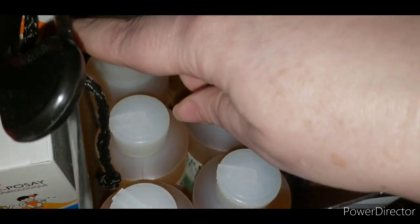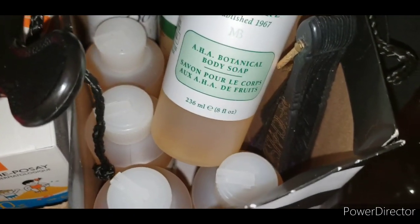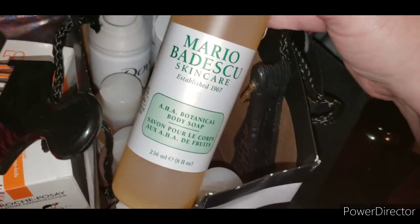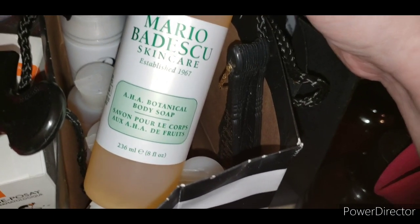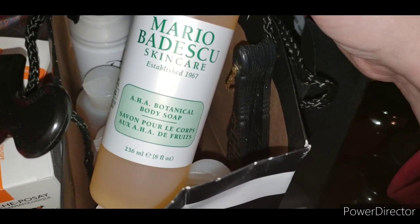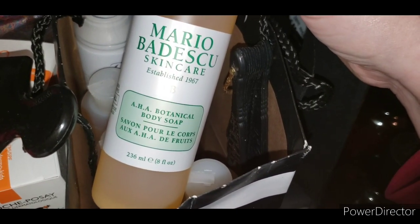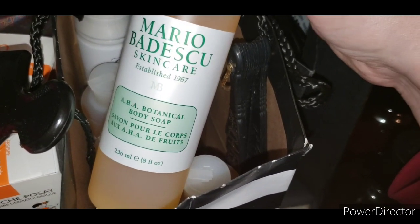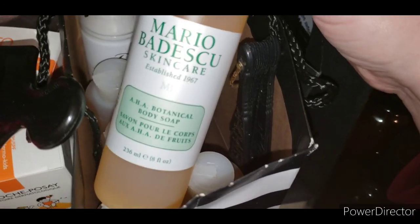I have 5 bottles of the Mario Badescu AHA Botanical Body Soap. This is basically a cleanser for your body. It is really good. What I usually do is I have an exfoliating puff that you use in the shower. I'm sure people have those little puffs. So I'll rub in my goat milk soap and wash my body with goat milk soap first. Then I'll go in with this body soap after. I found the goat milk soap will cleanse and this will treat any issues.